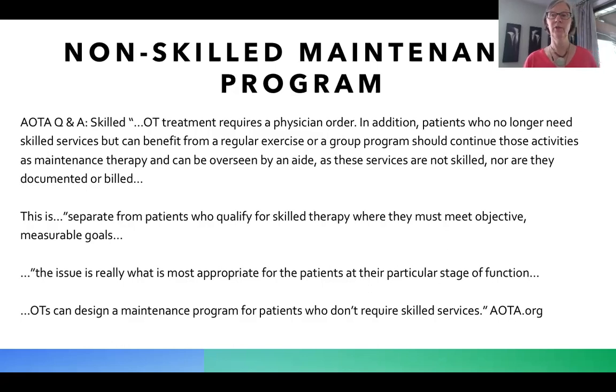So this particular question had to do with being in a skilled nursing and long-term care facility. People who will benefit from continuing certain exercises or certain programs, but don't need the skilled clinician to do it, can be overseen by a caregiver, an aide, or something like that. And they go on to say that we're not documenting these, we're not billing them. And these people are separate from those who qualify for skilled therapy, where they must meet objective, measurable goals. The issue is really what is most appropriate for the patients at their particular stage of function.